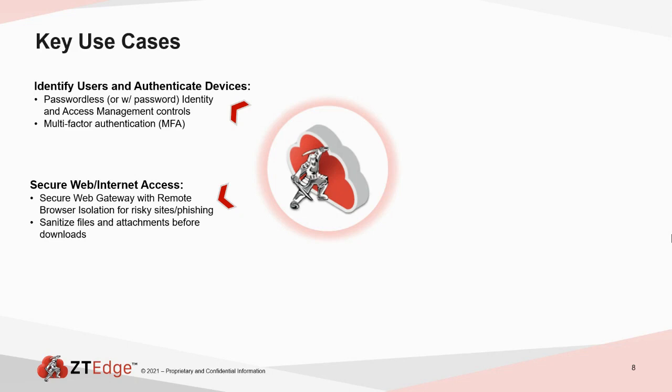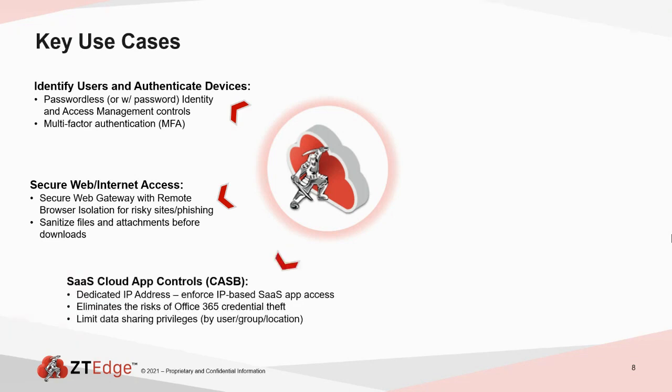It also includes the ability not just to stop threats as your users are going to websites, but also if they choose to download something from the web or they open an email attachment. We have a capability called CDR, content disarm and reconstruction, that is part of the platform that sanitizes documents or attachments before they get to your devices. So key pieces of technology there to prevent web-based threats, phishing-based threats from impacting your organization.